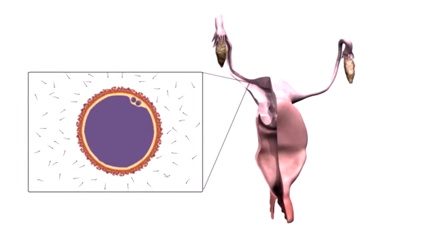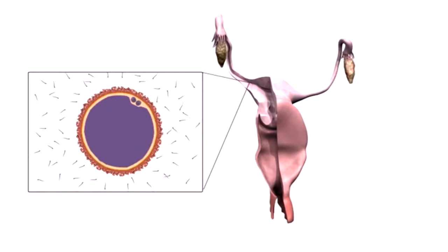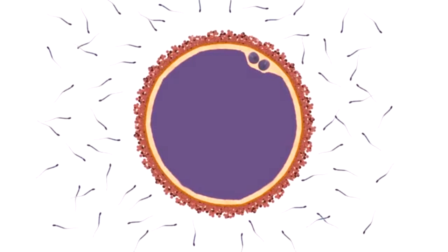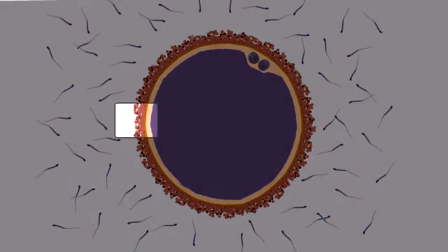Only around 200 spermatozoa will reach the secondary oocyte in the uterine tube, and of these, only one will fertilize it. Fertilization cannot occur until two processes have taken place: capacitation and the acrosomal reaction. These can take several hours.